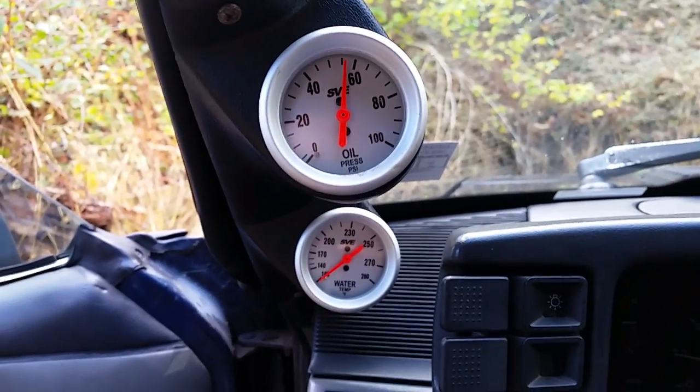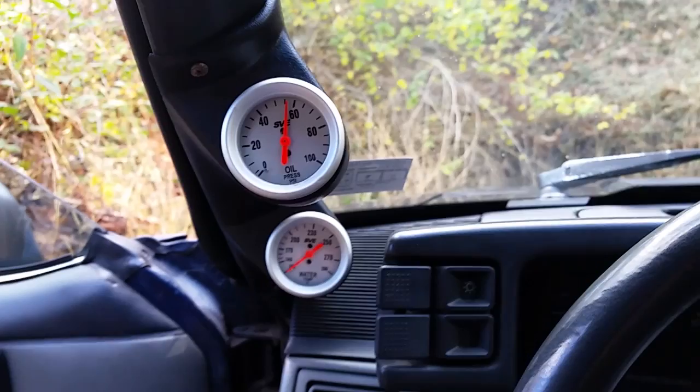Oil pressure around 50. Oil pressure always holds well, like it should.